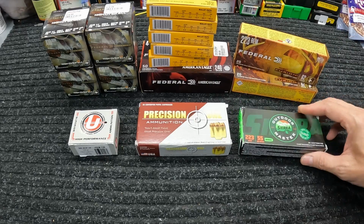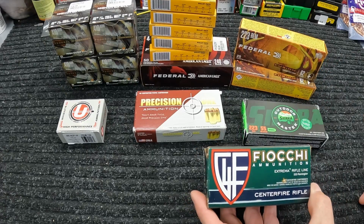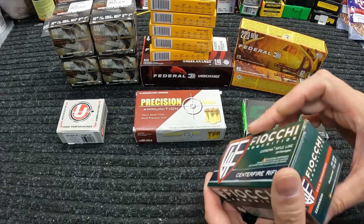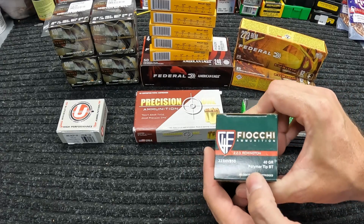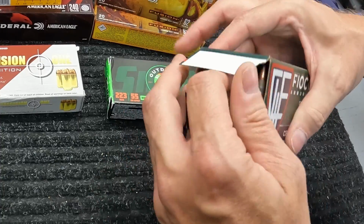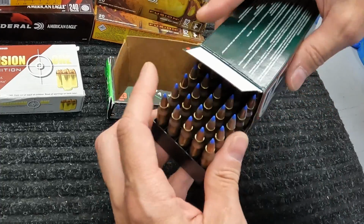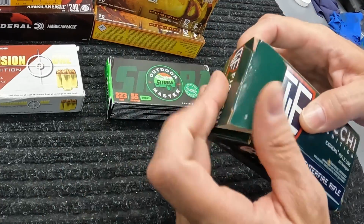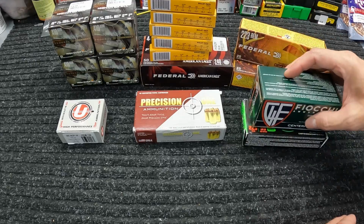So 1 box of those. And then next is another box of 223. This is the Fiocchi stuff here. Believe it's the same weight. No, this is actually 40 grain polymer tip boat tail. So these should be some varmint type rounds, I'm guessing, with that lightweight and the polymer tip on them. Pretty cool looking blue tip there. So a box of 50 of these he sent. That ought to be an interesting test there.